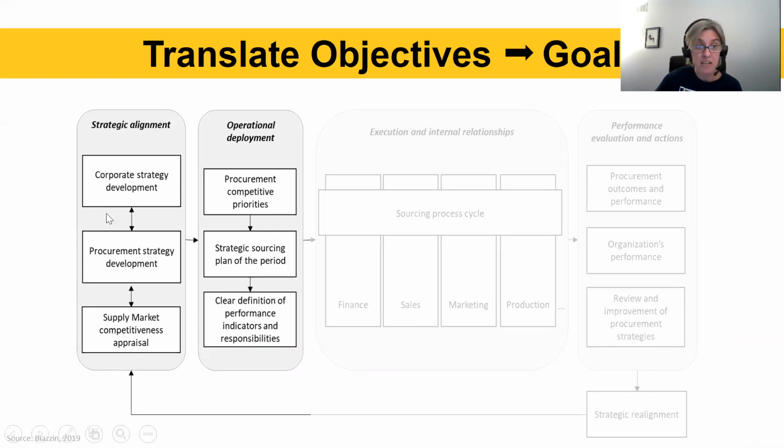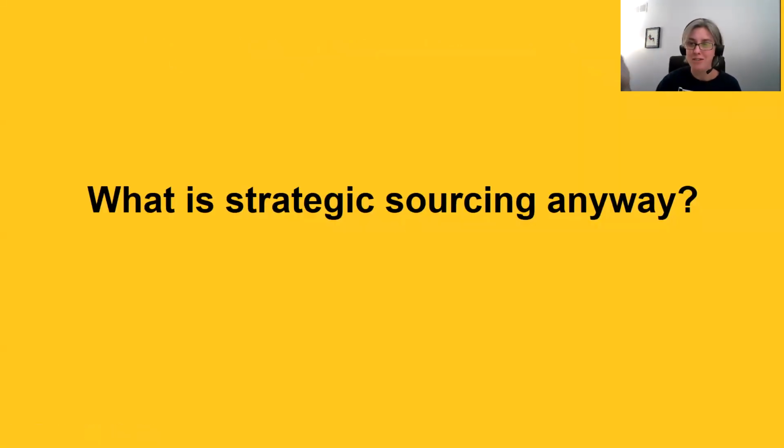So we have here our strategic alignment from the corporate strategy development, procurement strategy development, and also understanding the supply market. And by doing this, we have also to comprehend, to deploy all these strategies in a procurement strategy, a strategy that our team in purchasing will be able to implement, and getting clear indicators of how we are going to measure the success of the business, if our strategies, our process are being correct for the business as a whole. Okay. All right. So anyway, what is strategic sourcing?